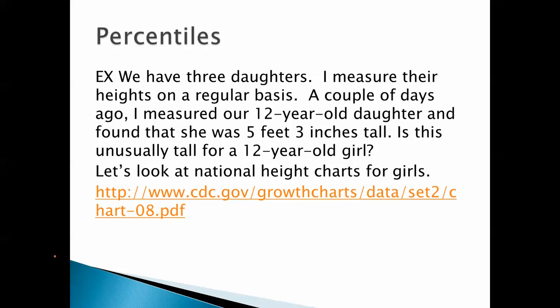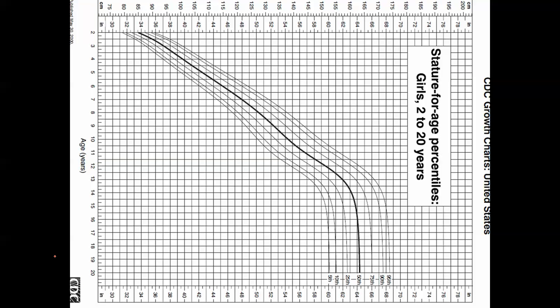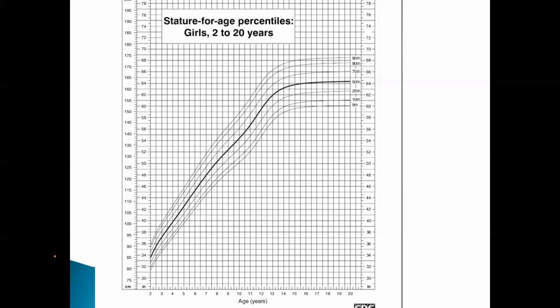Let's look at the national height chart for girls. This is a reliable source of information. It's from the CDC, Centers for Disease Control and Prevention. Okay, these numbers are a little small. If we turn it sideways, we can get bigger numbers. But to be honest with you, it's kind of weird to turn my head sideways, so I think we'll look back at what we saw a moment ago. This tells you the percentile that a girl falls into based on her height.